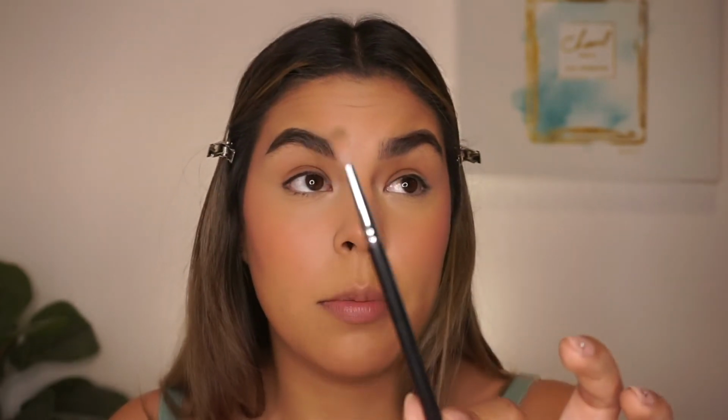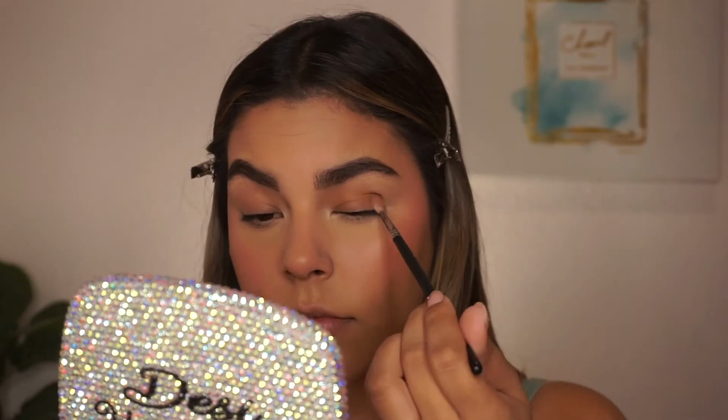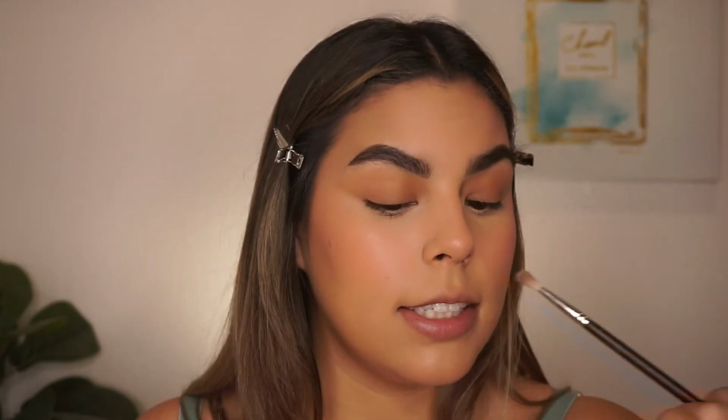So today I'm just gonna be going in on this super tiny Morphe M562 brush and dipping into my bronzer and just spreading it all over the eye. And it's literally as simple as that. As you can see, I did sweep it up following my concealer. That's also to just help give that lifted look effect.